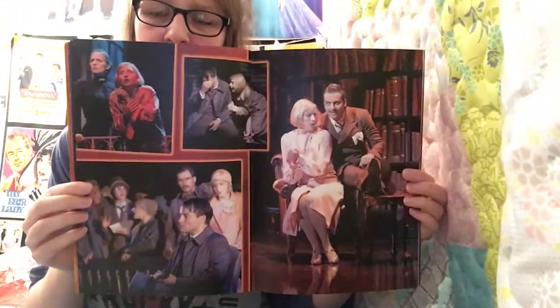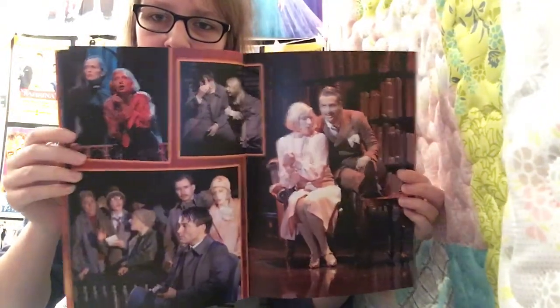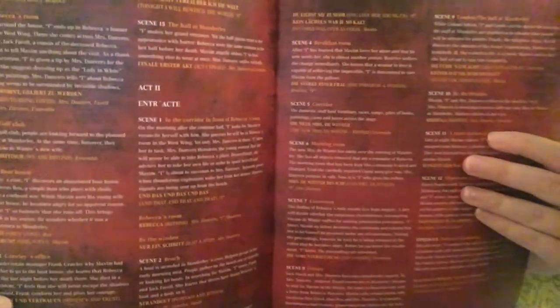This is kind of the same setup as the Annie one was, only there's more pictures thrown in everywhere. There's actually not too much information in this. There's a lot of cast pages, which is nice. I mean, crew pages. I don't think they have the cast in here. They mention the cast, obviously. They do have a list of the scenes, and I think, oh, it's in English. I never realized this was in English. That is so cool. Why is it in English? Oh, I see. There's a German and an English. That is amazing. Thank you, Vienna.